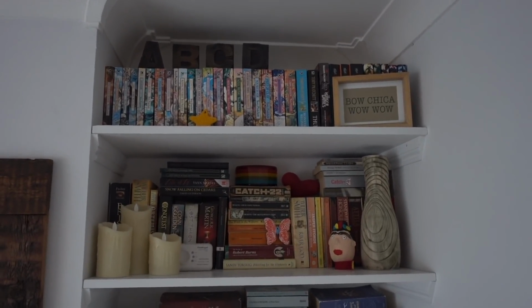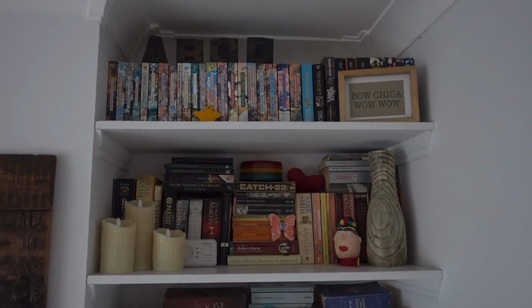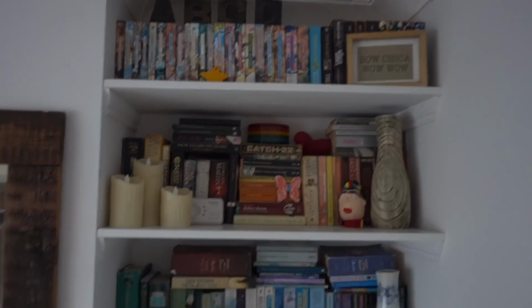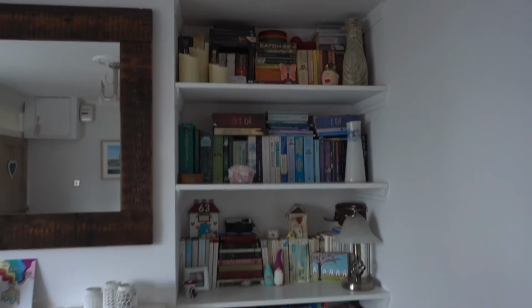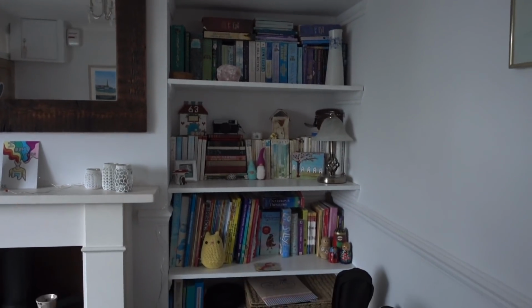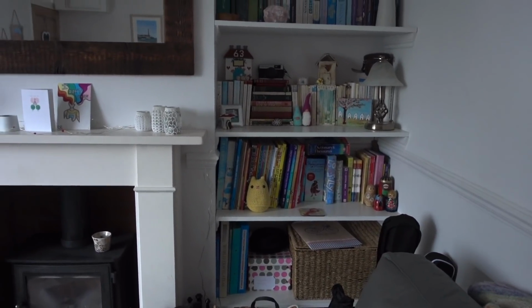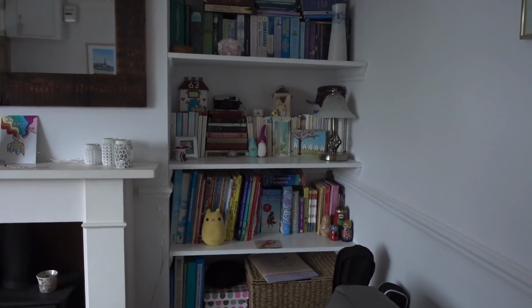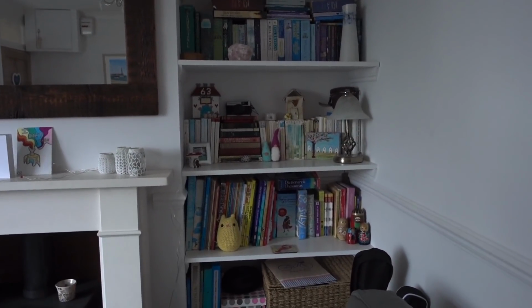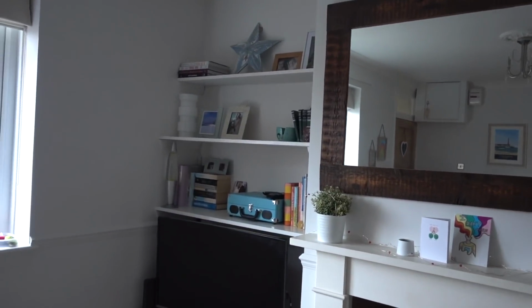And I'm just going to give you an overview here, and then we're going to go in close and I'm going to talk about all the books and the ornaments and things. So these are the living room alcove shelves, the smaller alcove, but the one with the most books. We've got two alcoves. This is a narrower one, which in the bedroom, which mirrors the layout upstairs, is causing us big problems with the new wardrobe because it's too narrow for a corner wardrobe. So they're having to be a bit clever. And then that's the wider alcove over there.